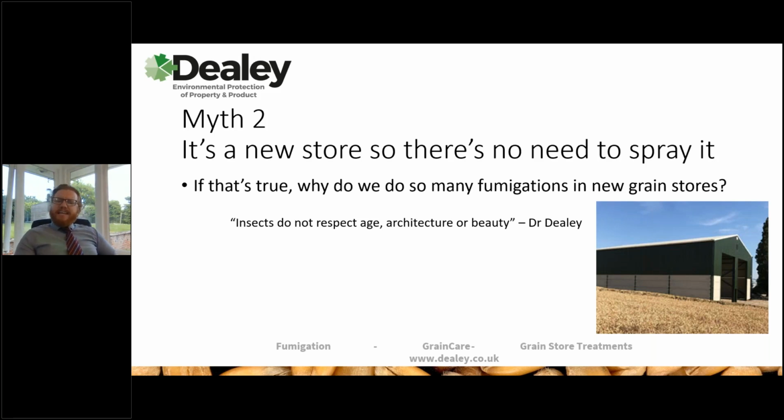Insects do not respect age, architecture, or beauty. And whenever he had a glib or pithy response, it usually meant that either he wanted me to work it out myself, or he didn't know. Not sure which one in this case.